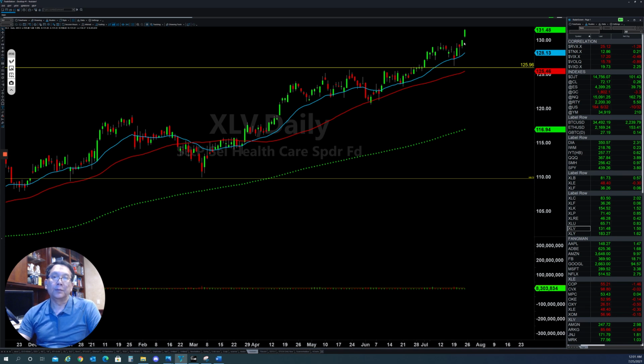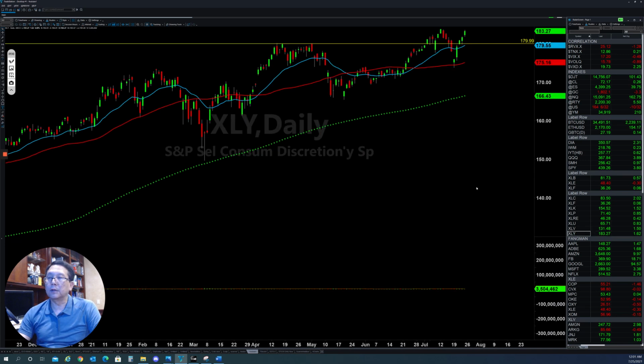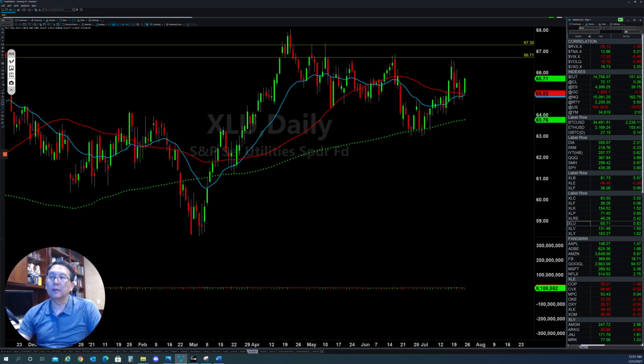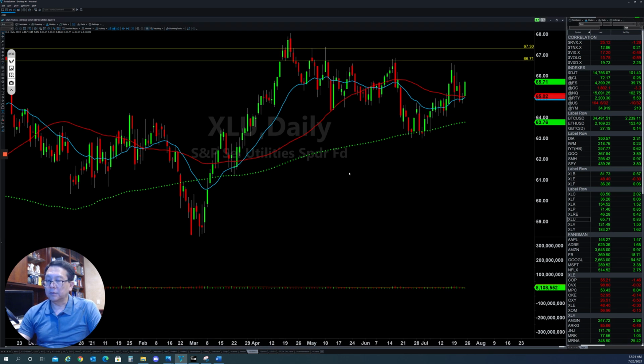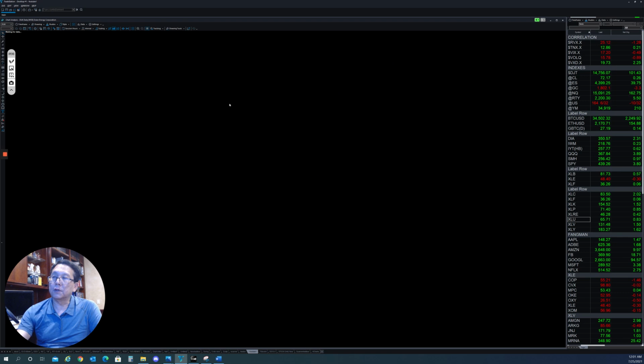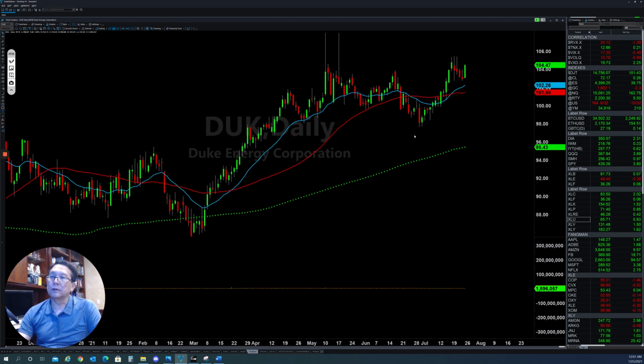If you look at the XLY, which is consumer discretionary, it's still strong and pushed back up strong here. They're looking forward to a breakout at this level. For the utility sector, they put it back up there. Now they try to gain some momentum again. A lot of stocks in this sector also follow that one, and they hold up pretty good here. It looks like they try to find a way to go up again. A couple of stocks in this sector also stabilize and find a way up here.